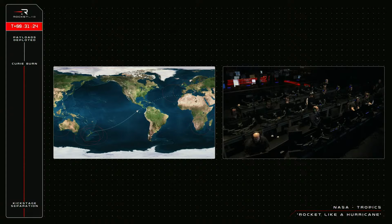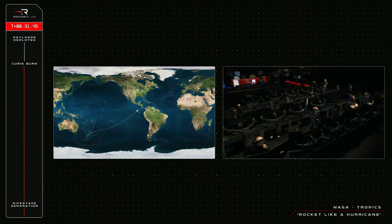Expected nominal Curie ignition. Word there from Mission Control that the Curie engine is expected to have now ignited. This engine is relightable and it gimbals to orient the kick stage in a very precise manner, allowing our customers pinpoint accuracy for payload deployment. Listening in now for the next call of Curie shutdown ahead of payload deployment.